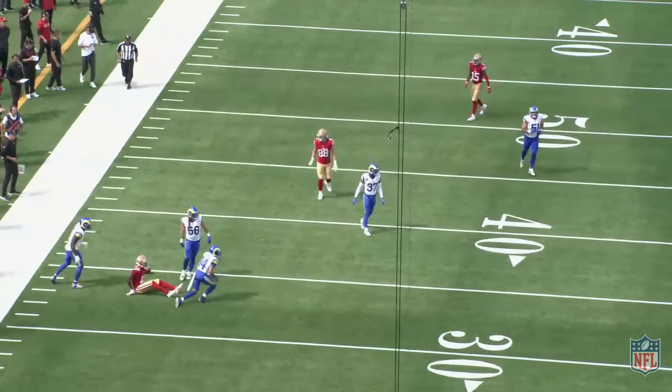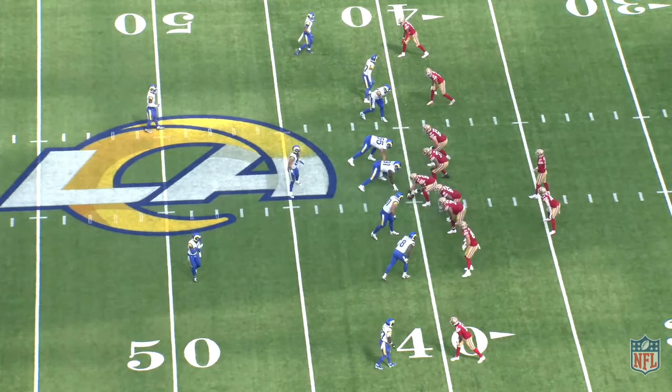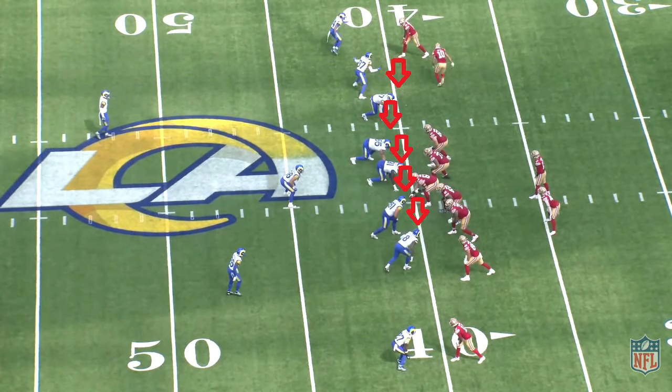Brock Purdy and the 49er offense seems to be humming, but later on in the drive, they would face a key 3rd down and 4. LA once again would put 5 men at the line of scrimmage, but Troy Reader is going to cover Kyle Juszczyk.